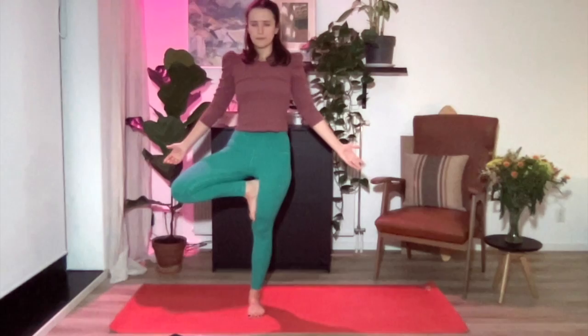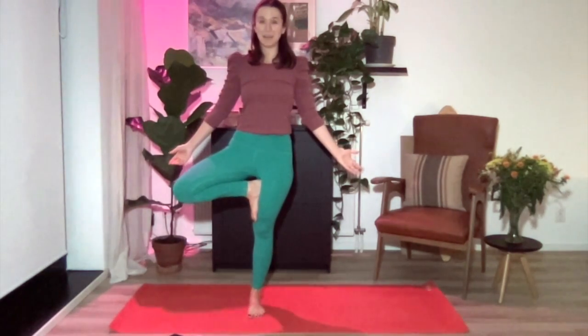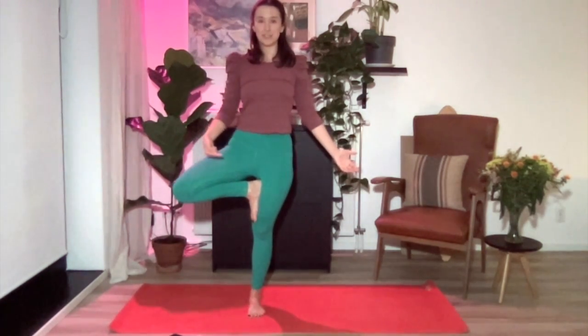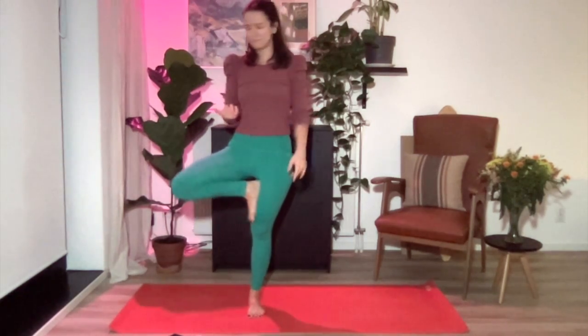The trick with balancing poses is also the countering action. While this right foot is pushing into the thigh, the thigh is also pushing back. And it's this sort of countering or opposite force that keeps us balanced in space. If one is too strong or one gives away, that's when we start to lose our balance.